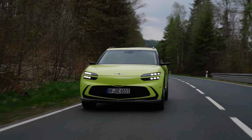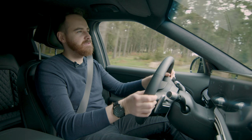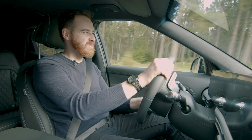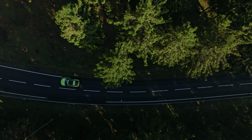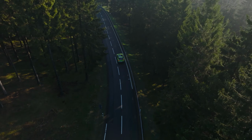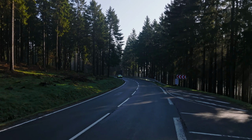Base model, £47,000. That's about £7,000 more than the EV6 underneath, and 12 or so thousand pounds more than the Ioniq 5 from Hyundai. The top one, the Sport Plus, well, that'll set you back £65,000. At which point, you've sort of got to wonder whether this car does enough to actually make a case.